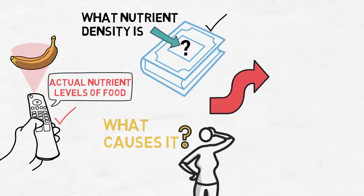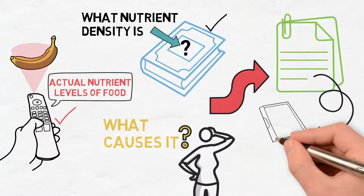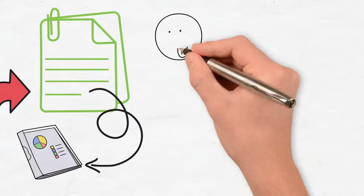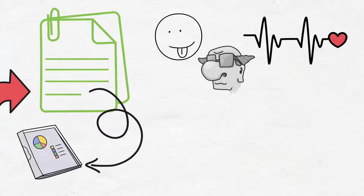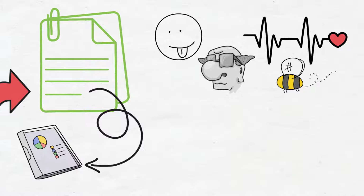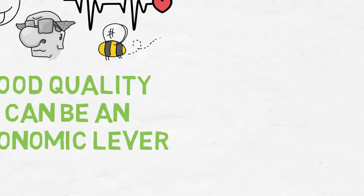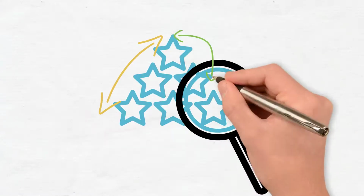So document all the environmental conditions, management practices, soil type, seed, microbiome. What are the dynamics that correlate with higher nutrient levels or lower nutrient levels in crops, which we think correlate with flavor, aroma, health-giving attributes, soil health, carbon sequestration, ecosystem services. Our hypothesis is that food quality can be a proxy for all these things and can be an economic lever. What we're doing is identifying the variation and trying to tease out the correlations.